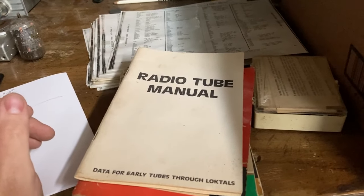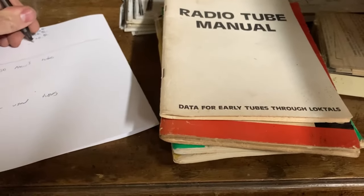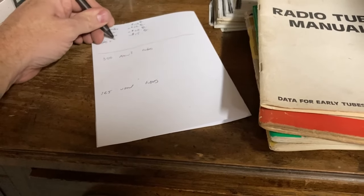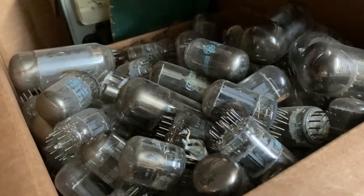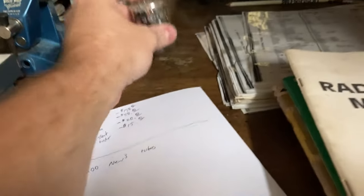I don't know, maybe all that's worth $15. Books and the little tester, the short tester. And then there are 165 used tubes in there. Now it looks like they're probably all television. I'm gonna test this one just because it looks awesome. Look how fat it is, and it's a Mitsubishi. That'll be the one that we see if it still works.